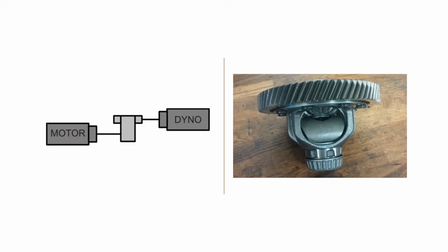This configuration led to two issues. The first was the limitation of input torque. Because the transmission is intended for a dual motor setup, each input was only rated for 100 Nm. The second issue was the requirement for a locking differential, as the output torque was only measured from one side.